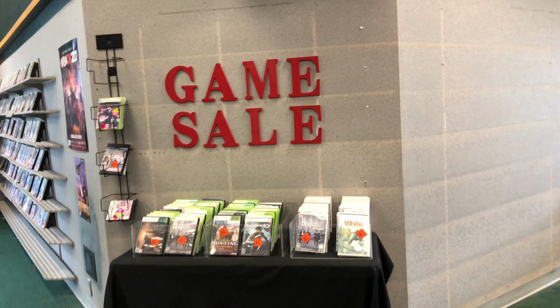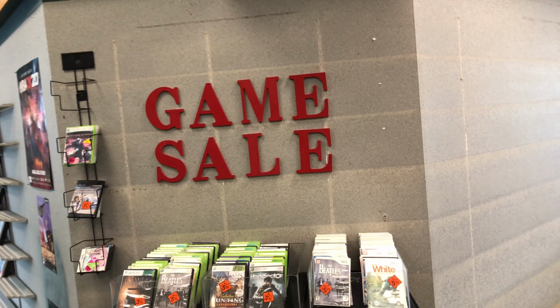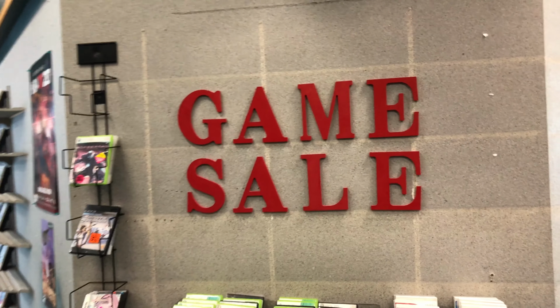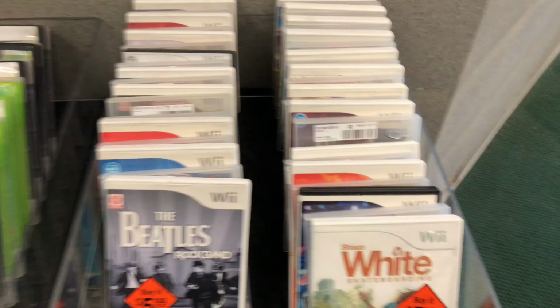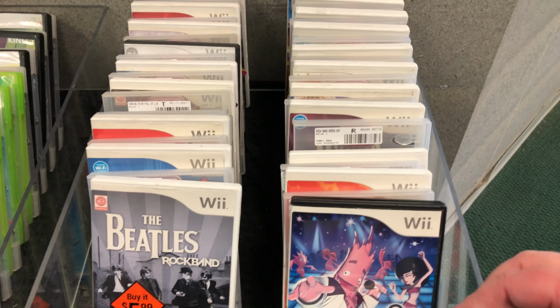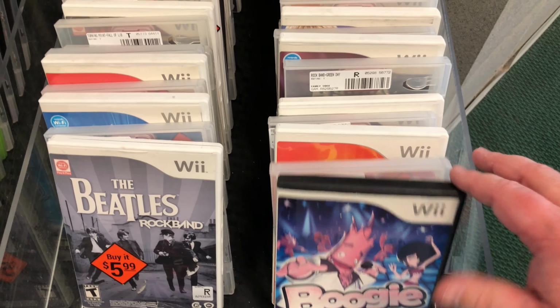Well then, are there two greater words you can find on a gaming hunt? I submit that there is not. And while the front two titles don't leave me with much encouragement, I decided to go ahead and leaf through these to see if there was anything worth collecting.